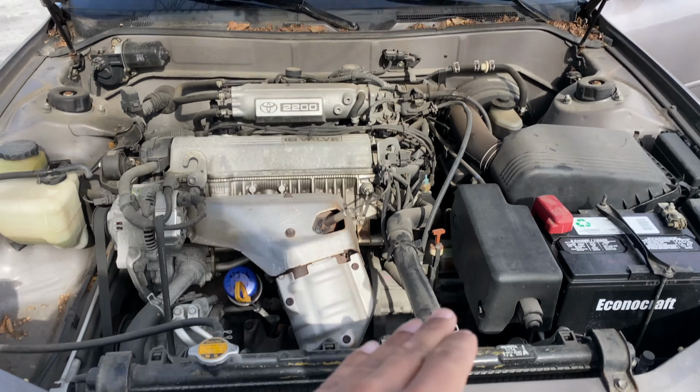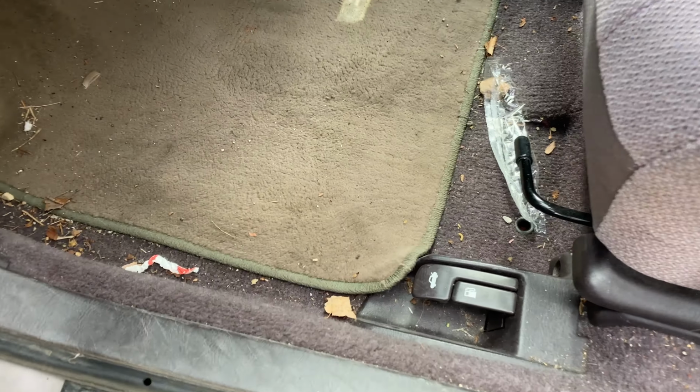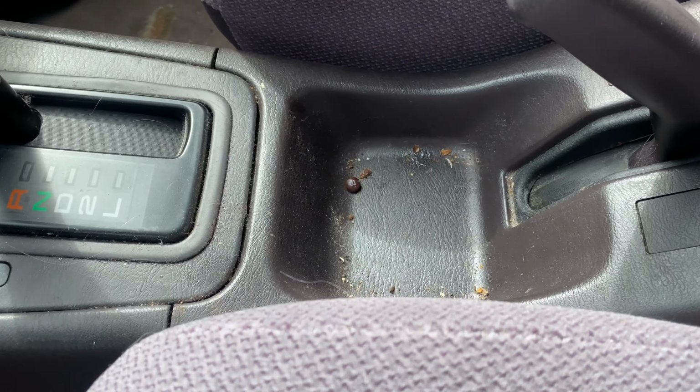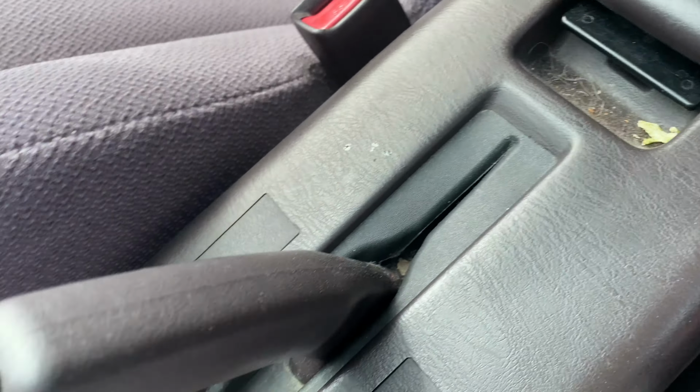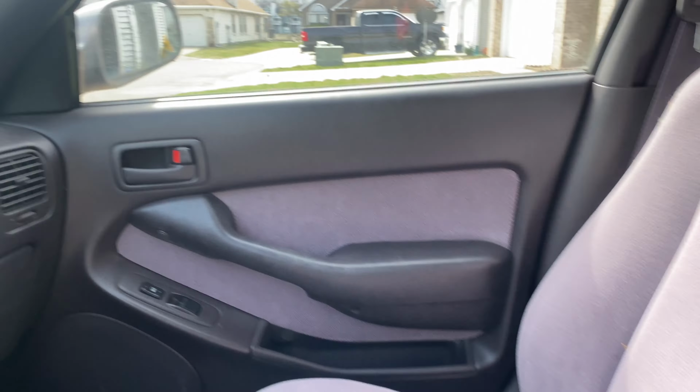To make this job so much easier, I will be removing the driver and passenger seat out of the car, so I will have full access to the carpet. As you can see, there's a lot of dirt and debris that gotta be removed. Let me show you the center console. All of this gotta be clean, deep clean. You can see the little bit of dust all over. The seat covers need cleaning. So, let me get started.